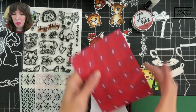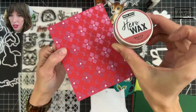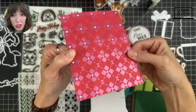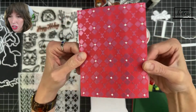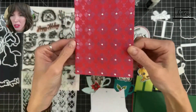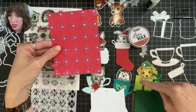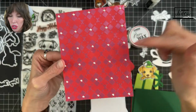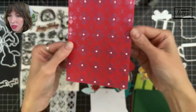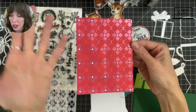Let's start with this background here. This shows you the Berry Hero Wax on some of that cherry cardstock. So very pretty. Look at that shine. And I also used that argyle stencil. So very simple background. Looks like wrapping paper to me. Would be great on a present. And then I used the pearls to add little accents. So fun and easy. Everything I used for this background is in the kit.